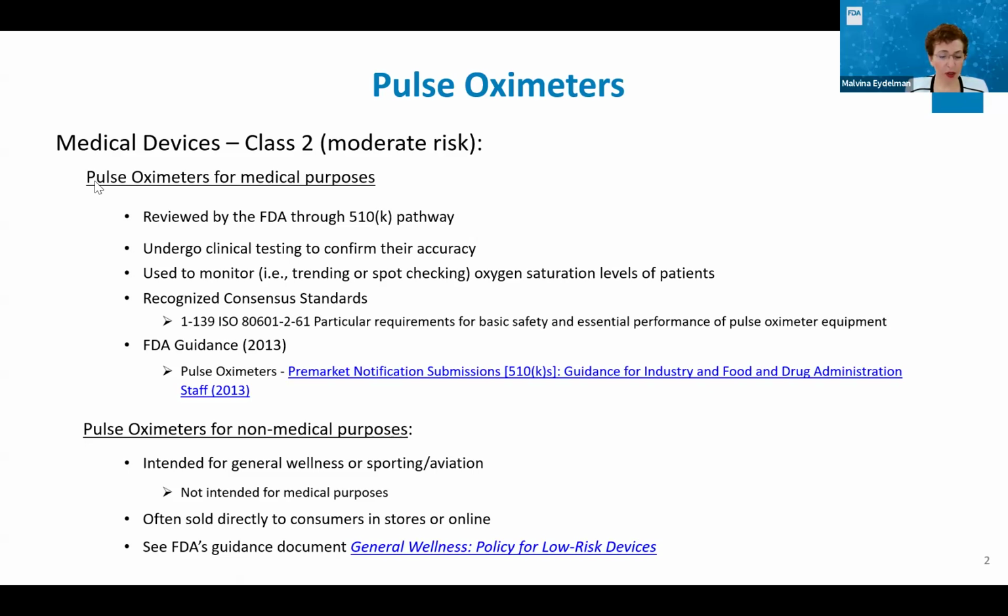And as you've heard before, FDA utilizes the internationally recognized consensus standard for evaluation of pulse oximeters. This standard establishes the basic safety testing needed and defines protocols and tests that are utilized in the evaluation of pulse oximeters' defined performance. We also have a guidance from 2013, which delineates recommended assessments for pulse oximeters. The pulse oximeters that are not for medical purposes are intended for general wellness or sports and aviation, and these do not undergo FDA pre-market review and can be sold directly to customers and patients.